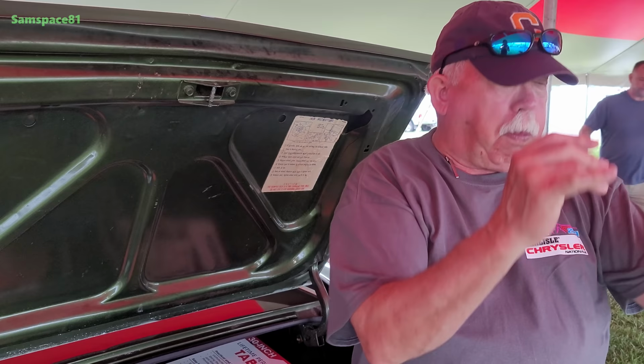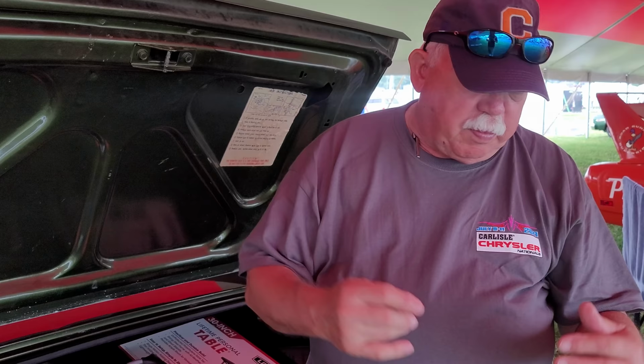What are the gears under it? 1,400. Oh, low gear. It's an A34 Super Track Pack car. That means the Dana 60 and the 410 rear end. Didn't know that. And then it would get down to about 2,300, and it would catch again for 4,700. Fall on its face. Fall on its face.